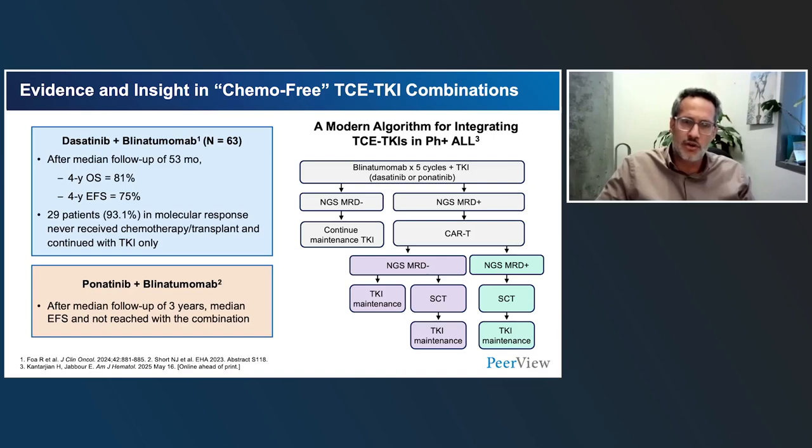There is currently an ongoing Alliance study comparing TKI and blinatumomab versus hyper-CVAD and TKI in newly diagnosed Ph-positive ALL. Hopefully the study will give us a definitive answer on whether a chemotherapy-free regimen will be the standard of care for newly diagnosed Ph-positive ALL. But definitely this approach is gaining more and more interest, and more institutions have implemented it as their standard of care. Typically, the frontline therapy for Ph-positive ALL in adults is a combination of blinatumomab, usually for 5 cycles, along with a TKI that can be second or third generation.